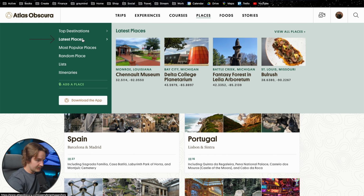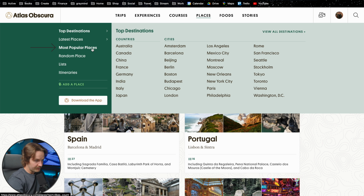There's also latest places. If you hover over this, it's going to show you the most recent additions to Atlas Obscura. Most popular places. So you have to actually click on this one.